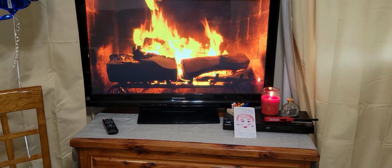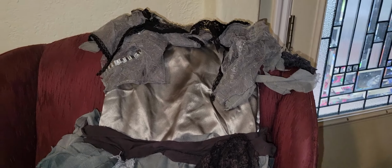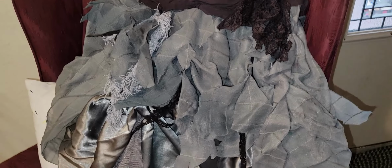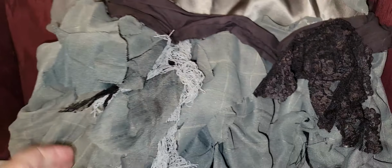I've got a lovely fireplace going on the TV. And the dress, oh, it is coming along beautifully. It's so fantastic. Oh my goodness. So I added a few snippets of creepy cloth that I've had for years and years and years. In fact, I just went and cut a couple of pieces off of my yard display.